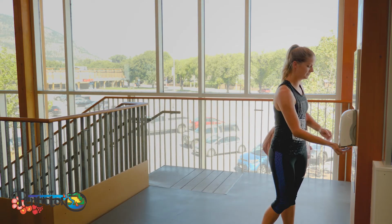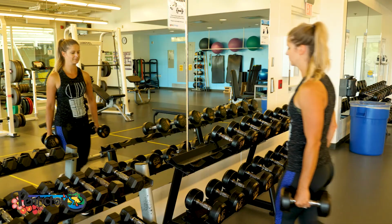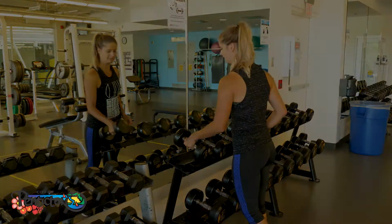As we transition to having users back into our fitness room, we would like to remind visitors to do their part to keep our space clean and organized. Please remember to wear clean indoor shoes, refrain from dropping weights, and re-rack your weights once you finish with them.